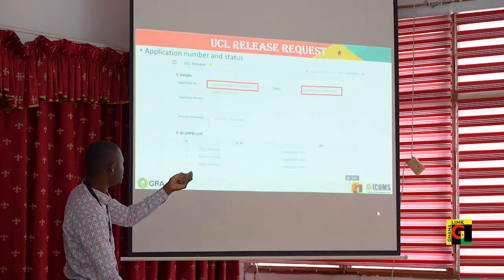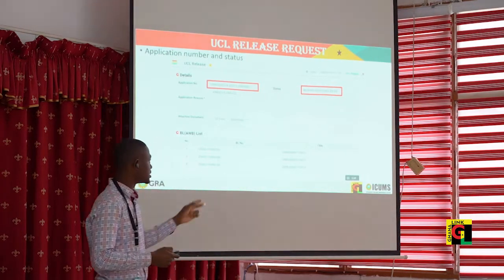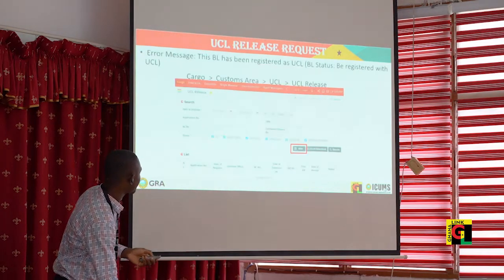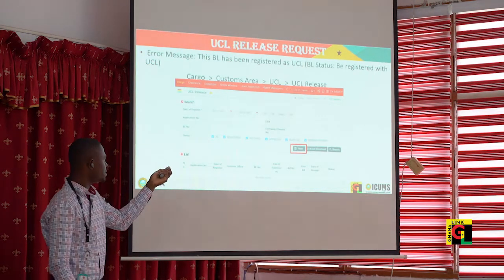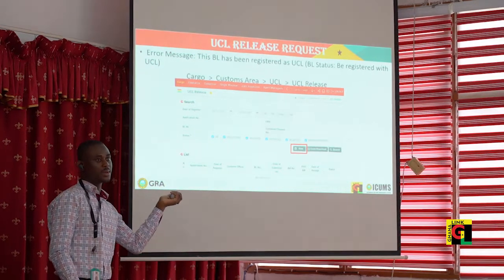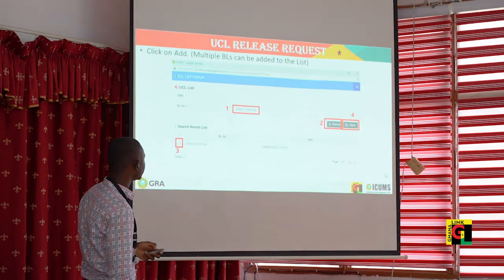Once it's submitted, you see the status. If there's any payment that you're supposed to make on this, once you return to this screen and you search either with the BL number and you click on search, you see the status there. You open the application, you see the bill there if it has been assigned.